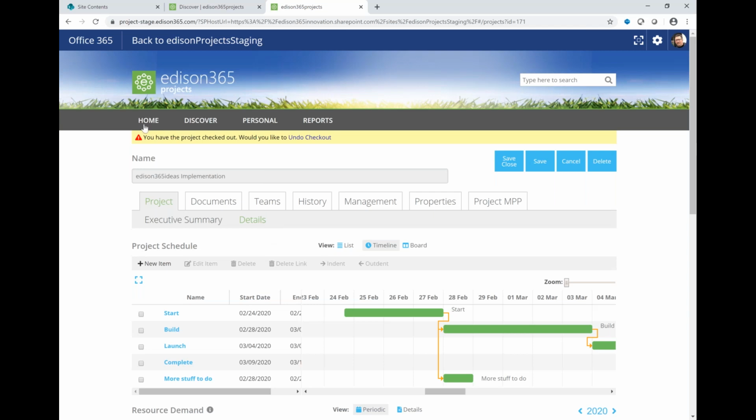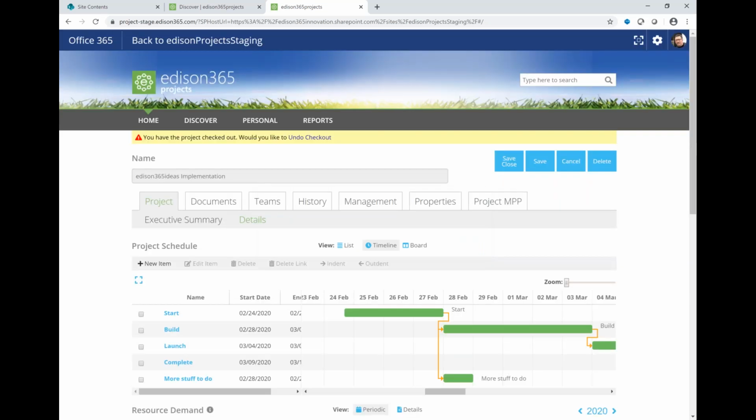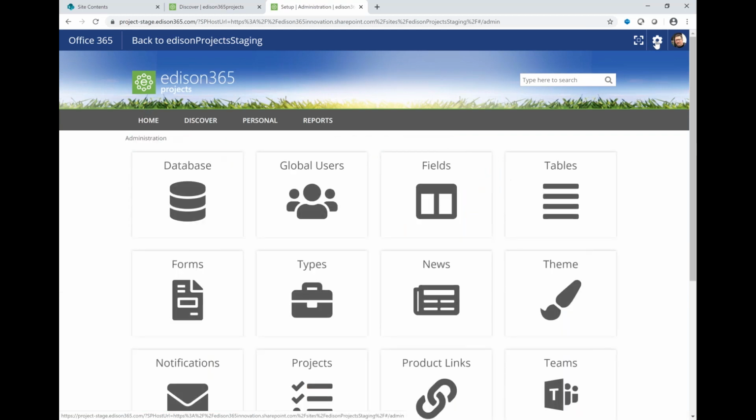So those are some of the things that you can do around the schedule, around the tasks, and around the planning. But how do we go through and really make this our own? How do we go through and set up templates or administer this? Because that's one of the things that's quite easy to do inside of Edison 365.